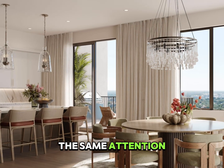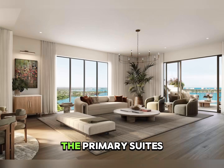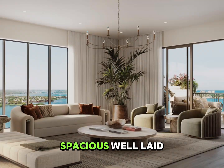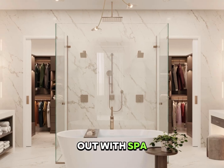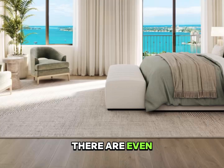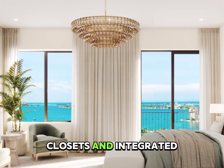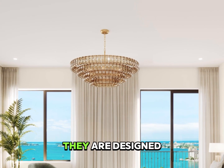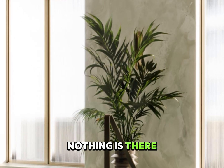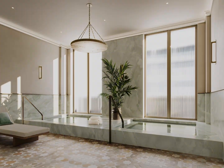That same attention to detail continues into the private spaces. The primary suites are designed as a retreat, spacious, well laid out with spa-style bathrooms and custom closets. There are even smaller details like double water closets and integrated controls. They're designed to improve everyday living. Nothing is there just for show. Everything has a purpose.